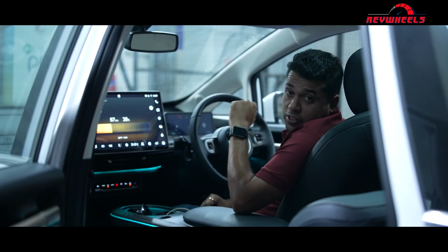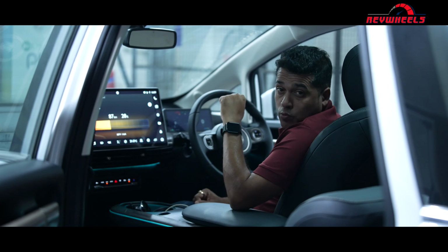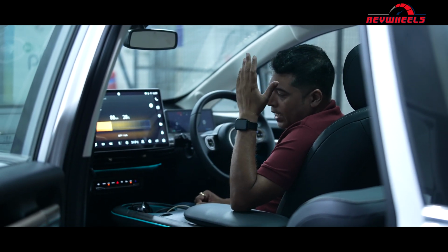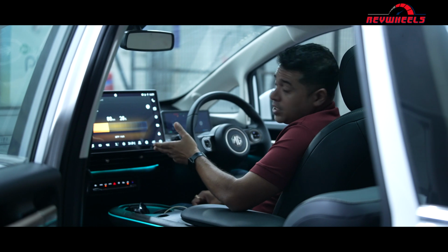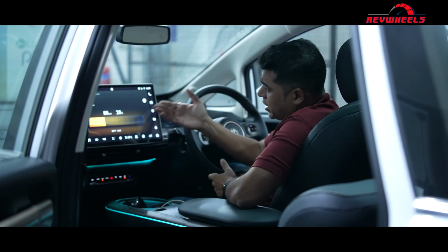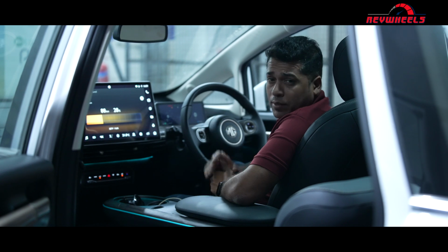Just finished our first food halt, which was at Sasuma's Gujarati Thali, and we're absolutely stuffed to the brim. And now we need to juice up the MG Windsor. So we're here at a charging point in a mall and we're charging it. As you can see, it's a quick charger, so we're already up 28%.